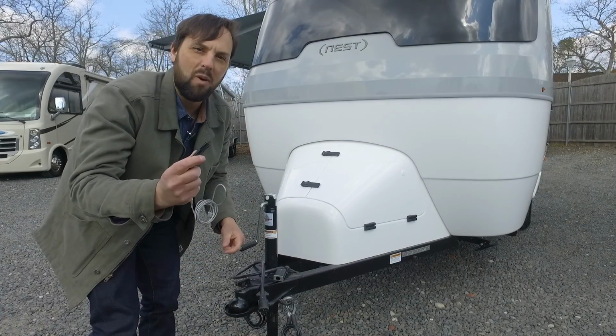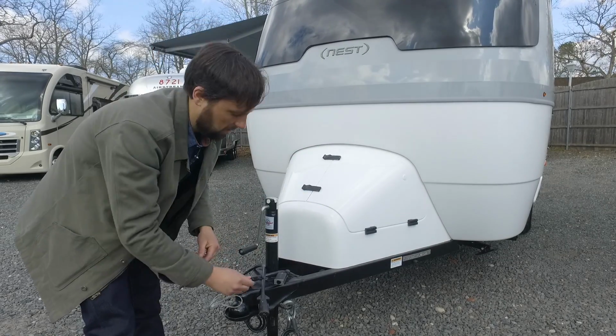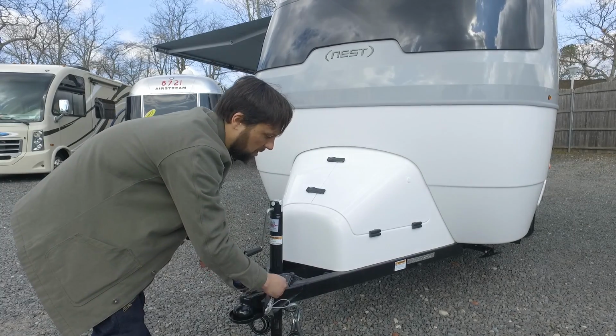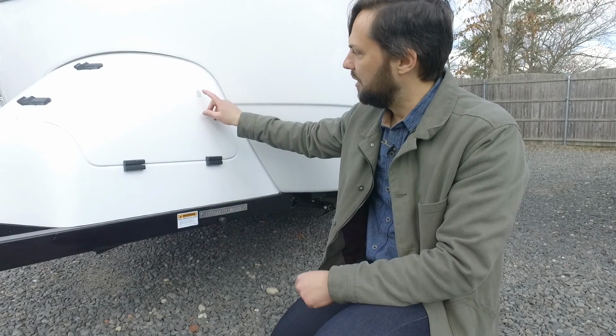Never use this as a parking brake. It'll drain the batteries in the trailer, burn out your magnets, and when the batteries die, your trailer's going to roll down the hill anyway. So this is just for emergency purposes. This will come out. This is a little bumper here, so when the nose cone flips down, it prevents it from hitting the body. And there's a vent here because there are batteries inside that compartment.